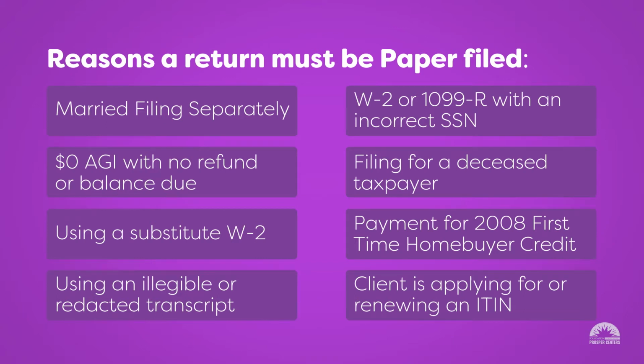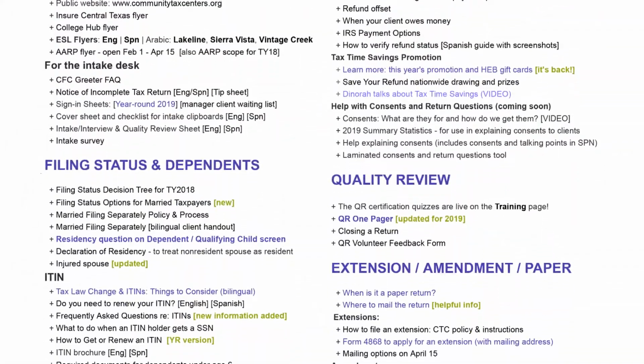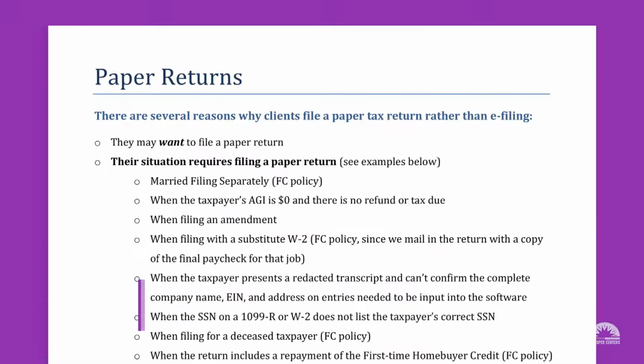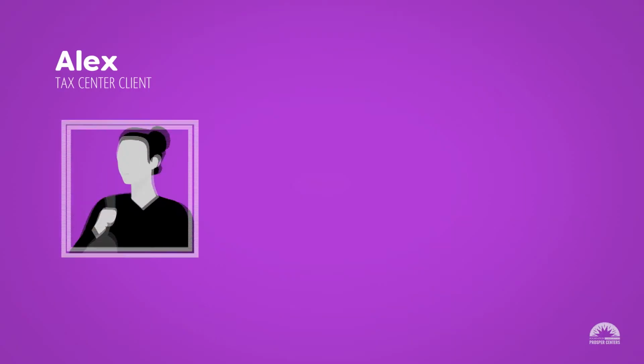To learn more about what types of situations must be mailed to the IRS, refer to the document titled "When Is It a Paper Return?" located on CTC Resources. Imagine you are working with a client by the name of Alex.